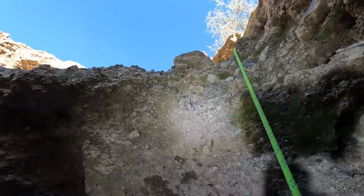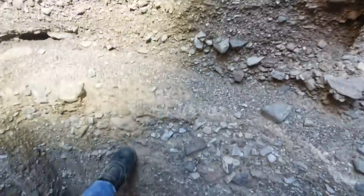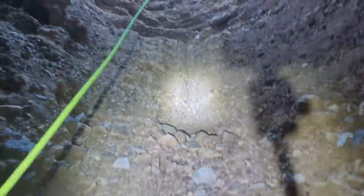I definitely don't like these lips. All right. I don't like all this loose material either. Let's see what's on down there. Oh yeah, look at that little snake right there. See him? I don't know if you can see that snake. Right there. Tarantula too. Oh, lovely.